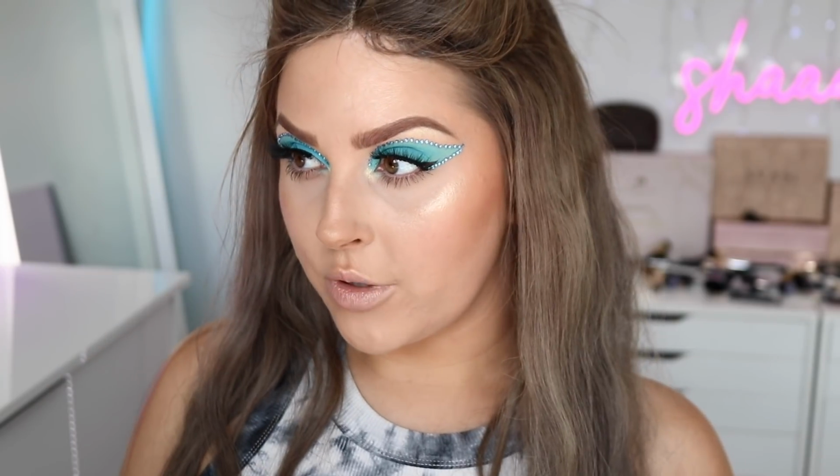I literally feel like I'm about to go to a dress-up party between the wig and the makeup. Now what's left? Just lips, I guess.